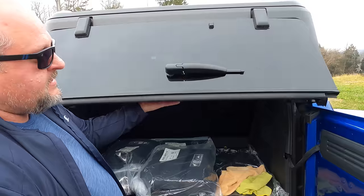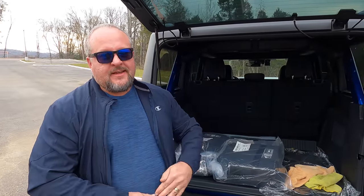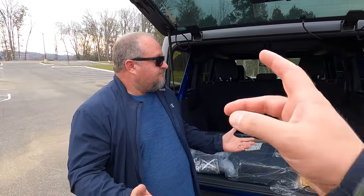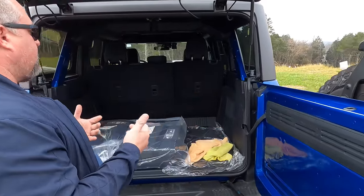But you also have this that you've got to pop up as well if you've got something really large going in. So that being said, it's just not as convenient as a lift gate in the back on most of your SUVs these days. I think it's way cooler though. It is way cooler. They make some pretty awesome accessories that fit on the doors and everything.